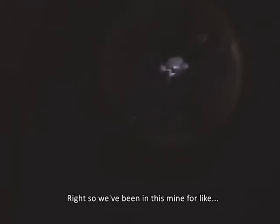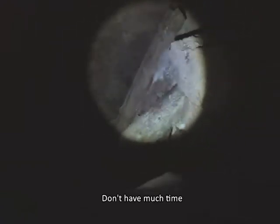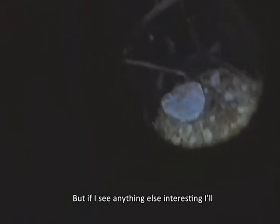Right, so we've been in this mine for like 4 hours now, just wandering these endless pathways, being in stopes and stuff. It's actually been quite insane to spend that much time. There's some mold. But we're about ready to head out of here, about ready to go back home. But if I see anything else interesting, I'll show you guys.